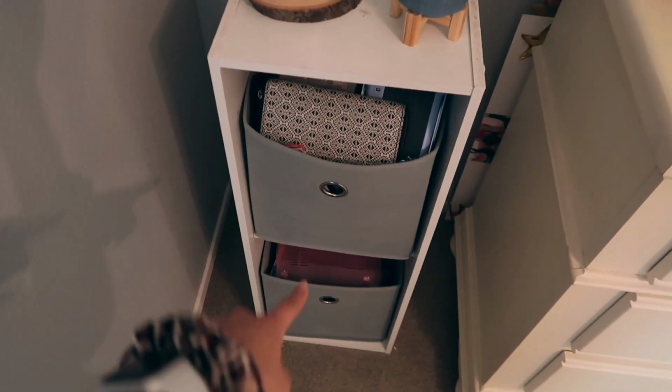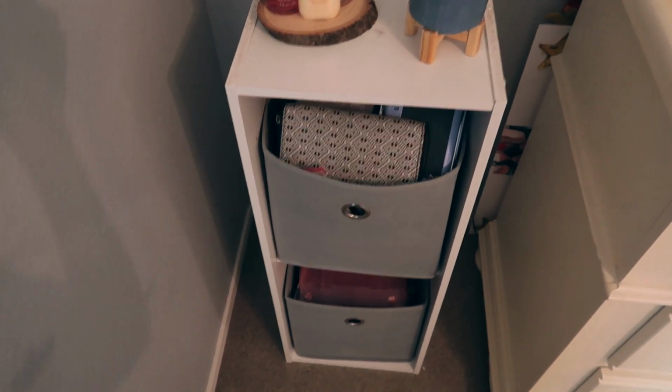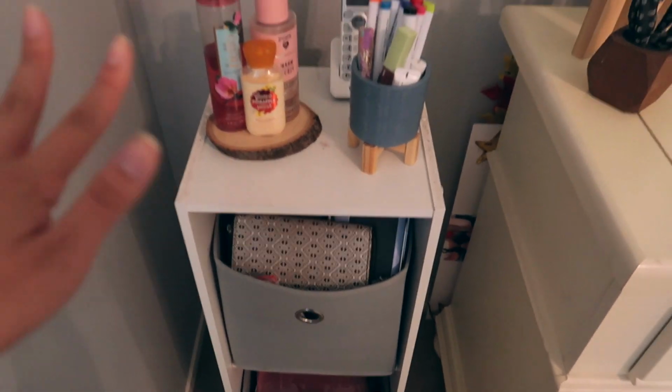Then down here, I'm not too proud of this area because in these two bins, it is so messy. I'm not gonna go through those. It's just literally a ton of junk.